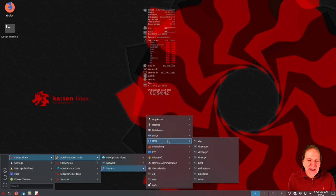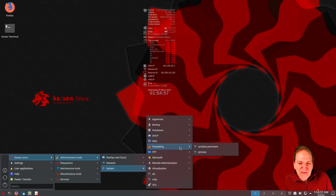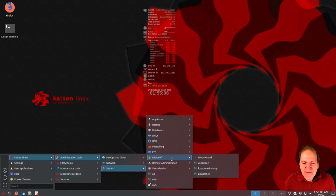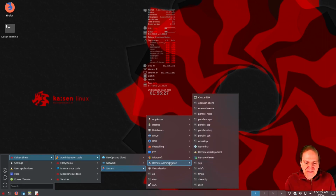Then we got DHCP ping, and we got DNS utilities here. Wow. Host, MS lookup, whois, DNS enum. Then firewall utilities here, IPS persistent, IP tables persistent, IP state, and then 3 different FTP clients, and then Microsoft stuff here, like Cabstract. Cabstract is really handy if you want to extract the contents of a cab file that you might find on a Windows 10 or 11 or any Windows image or CD. And then you got PowerShell, remote admin.